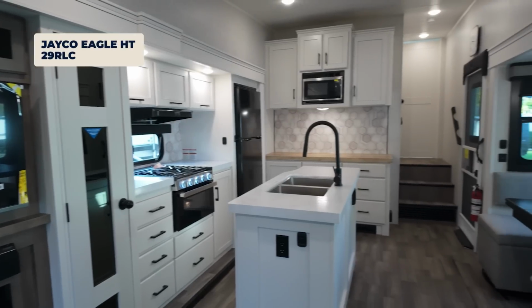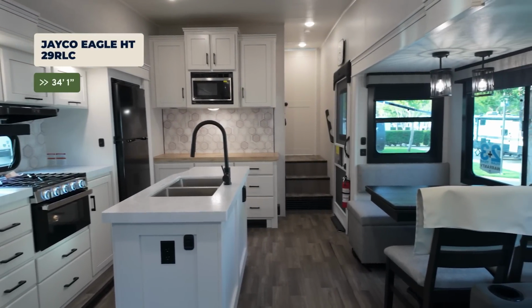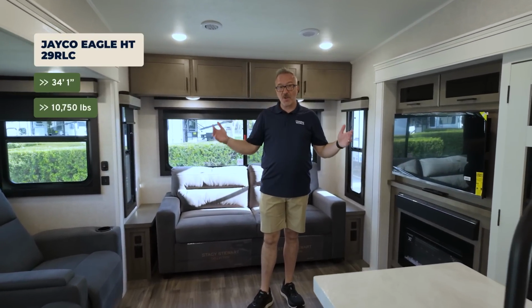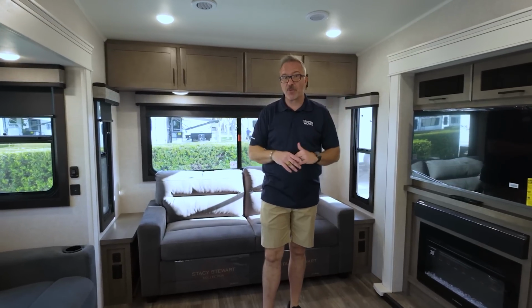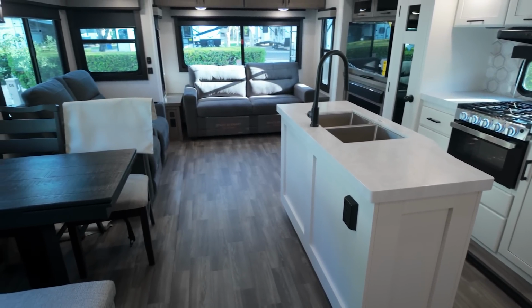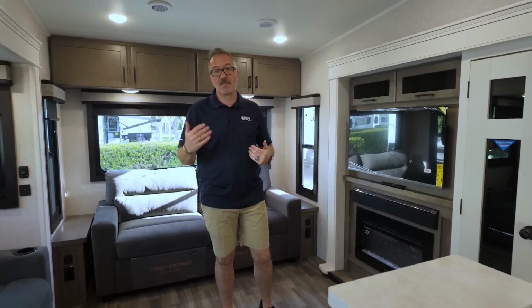Can you believe that this cutie is only 34 feet 1 inch? Gross vehicle weight on this one's 10,000 pounds. Pretty dang sweet. Now, with this being the largest small fifth wheel on our list, the opposing slides open up the living and kitchen area, giving us this awesome island, really making this one stand out for the couples.